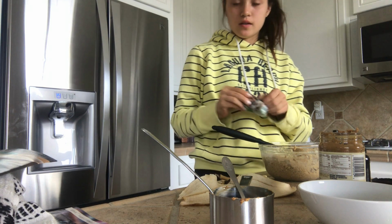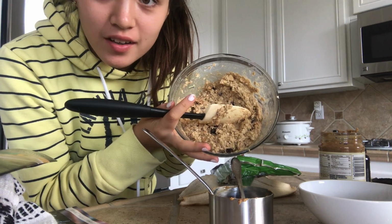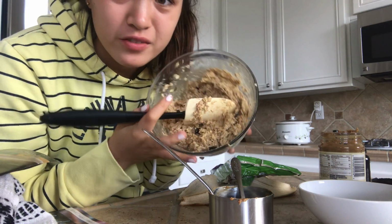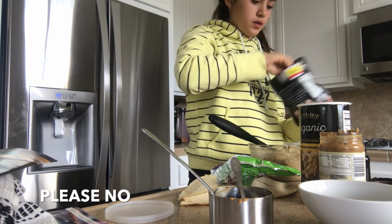And now I'm gonna add some of these chocolate chips. Wait, this looks good. Okay, maybe not, yeah. I don't know if it actually looks good. Okay, well, it smells pretty good. Maybe a little more coconut.